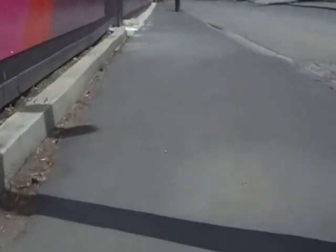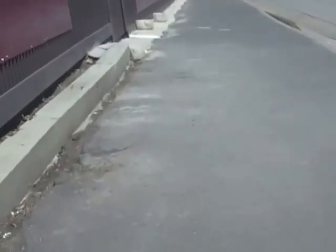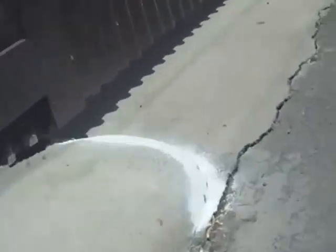Come up along here again. I just think, for a vision impaired person who might be using their stick, that track along the edge of the gutter there is a guide, to run your stick along to guide you. Along here, this cement's got really rough edges on it. There's nothing smooth there at all.